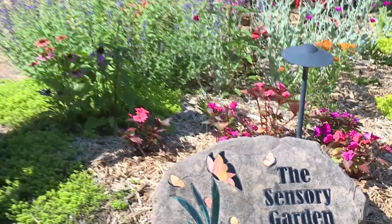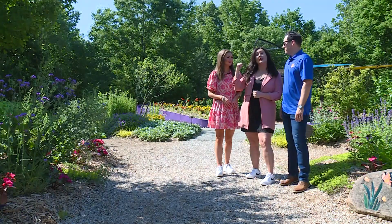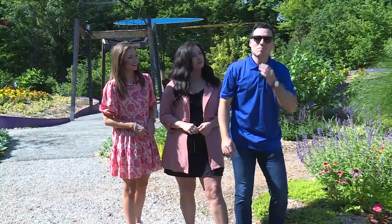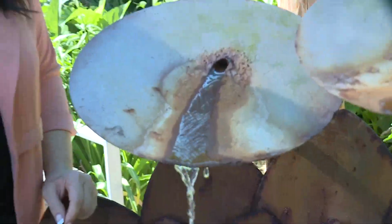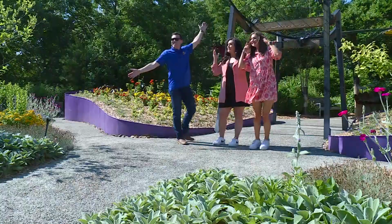Another neat thing they have here, the sensory garden. That's right, all five senses can be met right here in this garden. Yeah, and they don't encourage this, but while we're here, taste. How'd it taste? A little minty. Smell. Sound. Touch. And of course, see.